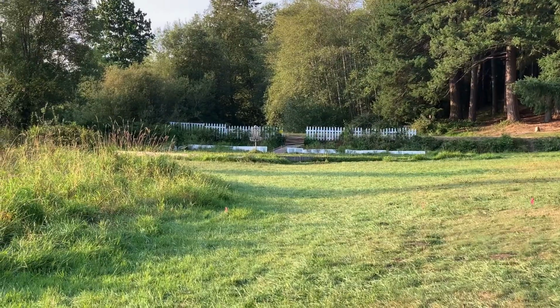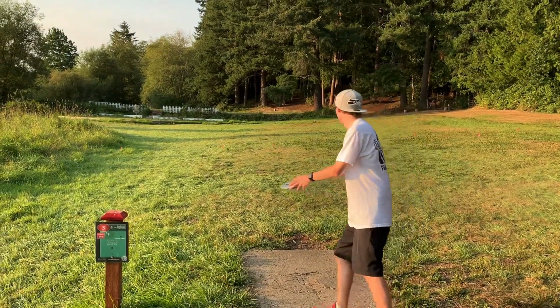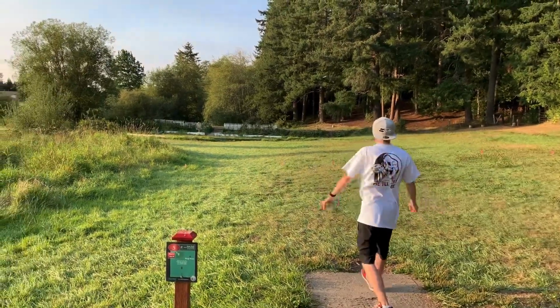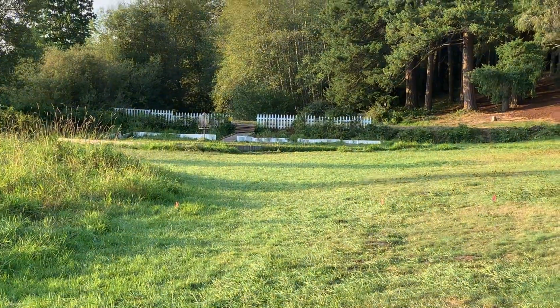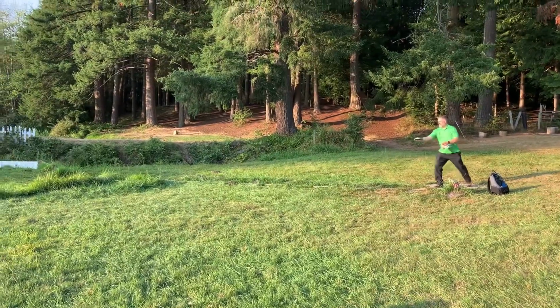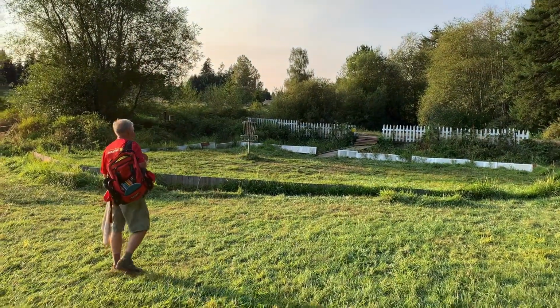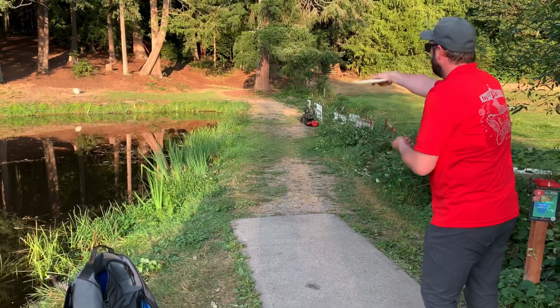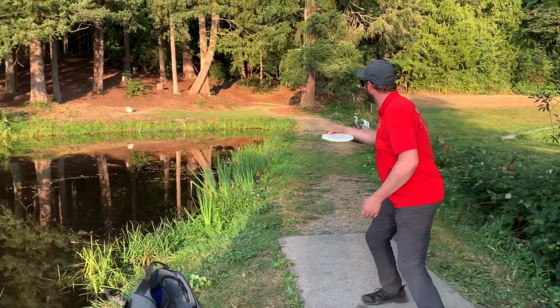Paul's putting a run on it. Just a little short, I think it was. Not exactly sure what he threw. My Razor Claw, and as soon as I let go of it, I thought it was going to be deep OB. I got pretty lucky to stay in bounds, so BJ is throwing 3 from the drop zone here. Oh, and he wanted it. Then Scott, Paul, and myself all dropped in our birdies.